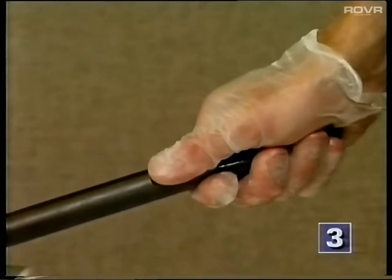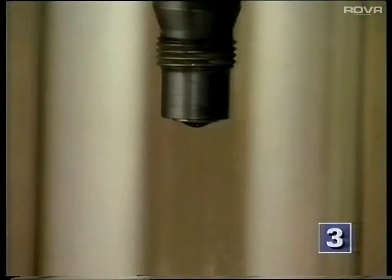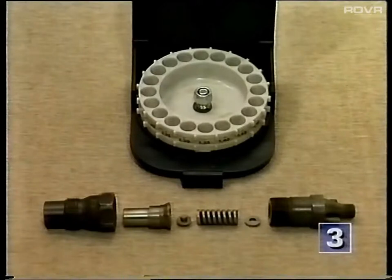A final test of the injector should be made by slowly pressing the lever down to maintain a pressure of about 110 bar for 10 seconds. During this time, there should be no traces of fuel leakage from the nozzle. If fuel leakage or an incorrect breaking pressure is detected, then the injector will require attention. While it is possible to adjust the injector pressure by changing shims, it may be more cost-effective if you're in any doubt about its overall condition to install an exchange unit.